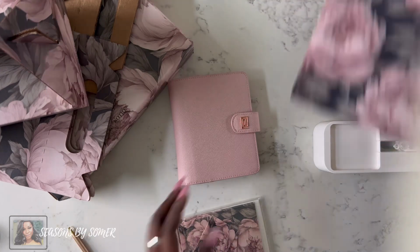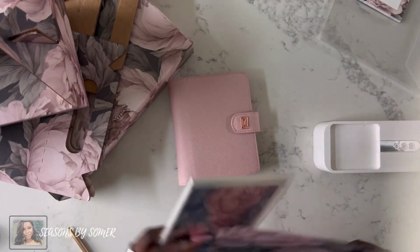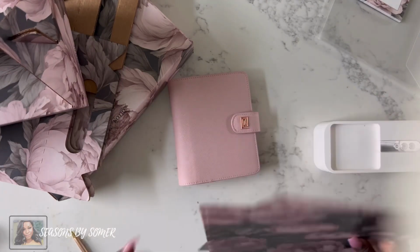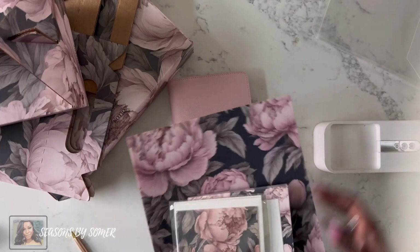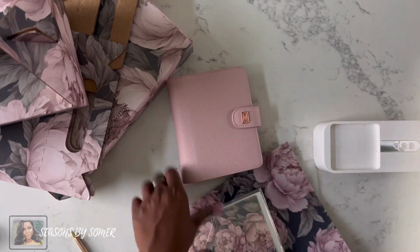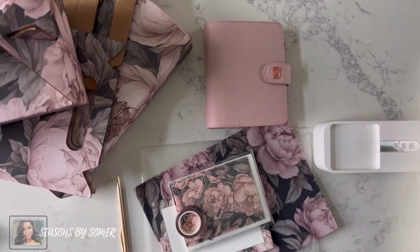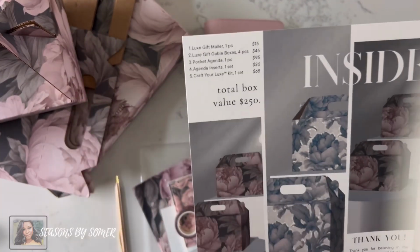So I think the kit set would include our note cards, 4 of the small, 4 of the regular size, and 4 envelopes. We've got our vellum paper here, and like I said, a little bit sturdier vellum, where you can probably cut this to size as needed. And then we even have a notepad listed here, and our pen and our washi tape. So again, this is probably all included in one set here, and this is probably the Craft Your Luxe kit set that you can use to build out your gifts. So all in all, the total value of this box was $250. You can see that value listed here in all of the items that we received.